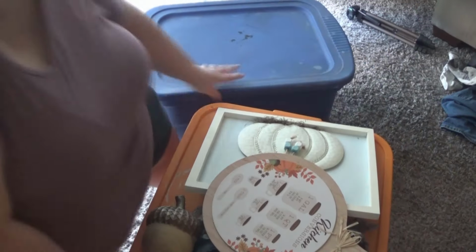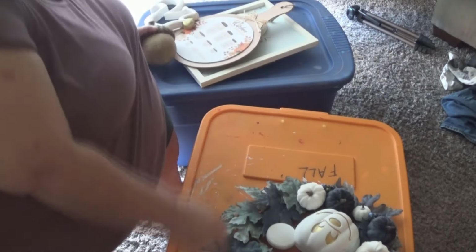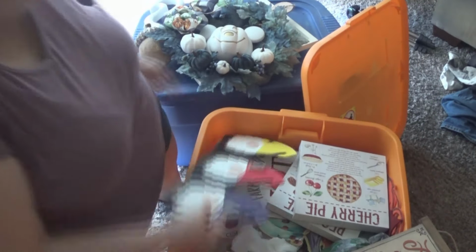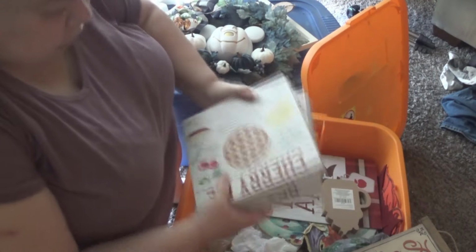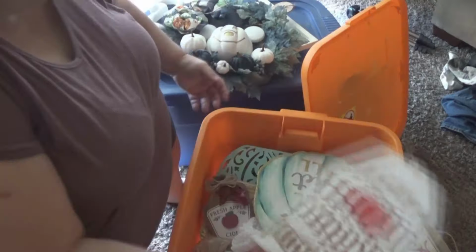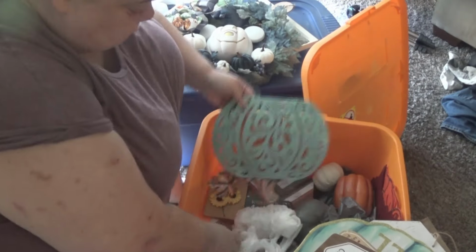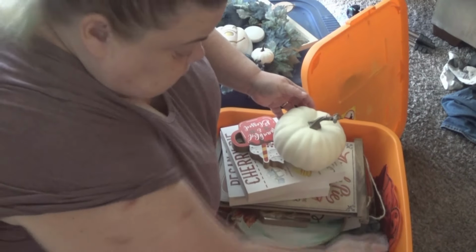Okay, so last year I decluttered so much fall and Halloween stuff, mainly Halloween. And then this year, I think I bought one piece of Halloween decor. And it's not even out. Like, I'm not even sure where it is right now, to be totally honest. We have like two or three pieces of Halloween, and I didn't put them out.